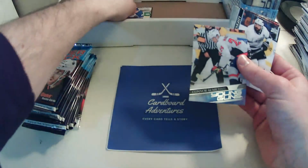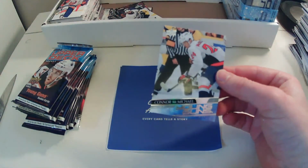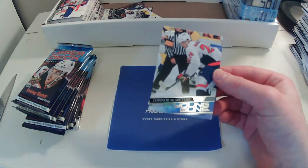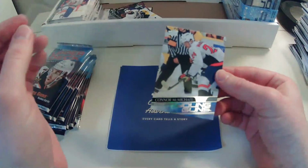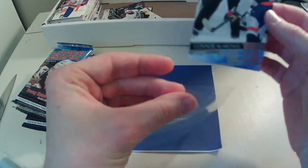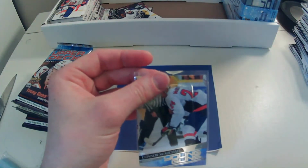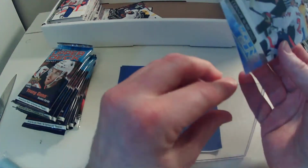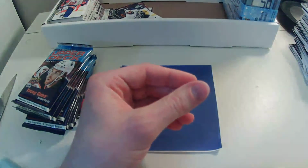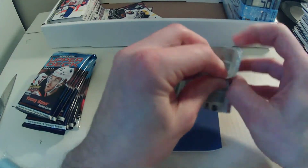Oh, that's a really nice hit. We've just pulled a Connor McMichael Young Guns. So he's one of the better prospects this year. That is going to Burnaby. You just got yourself a nice Connor McMichael rookie card, and it does look really nice. I'll just get that sleeved up right away. We'll get that one in a top loader as well. All right, and we'll get that off to the side. So great hit for you there.